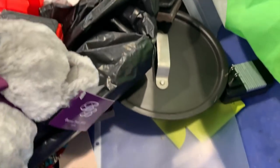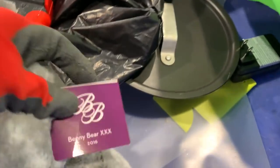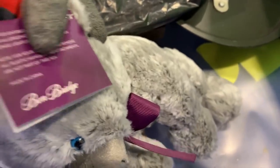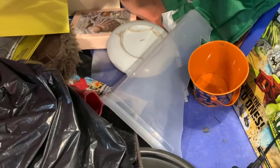Stuffed animal. Oh, this is a Ben Bridge. I saw that BB and my hands were full, so I called one of my kids over. Unzip this. Because it's a jewelry brand. And there was nothing in it. I'm like, go look in this, see if there's some jewelry in there. No, nothing.